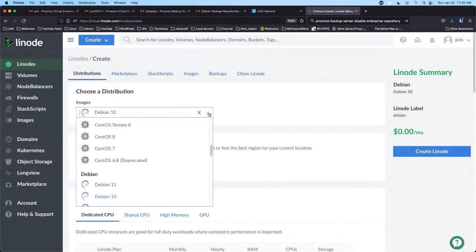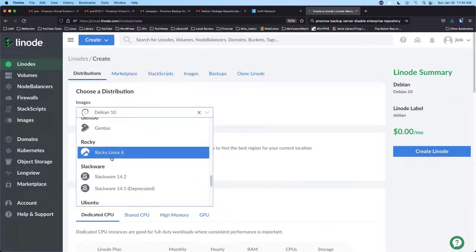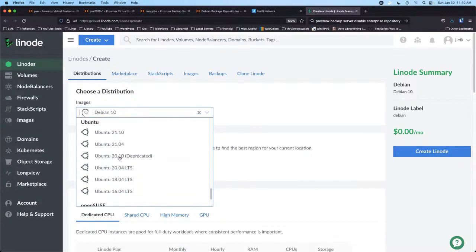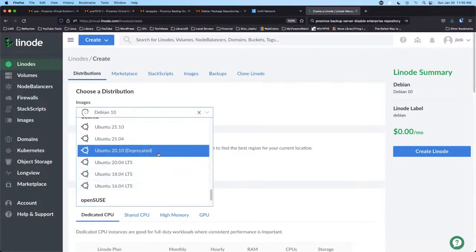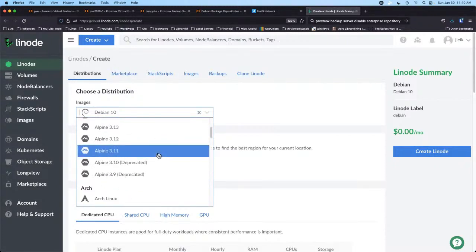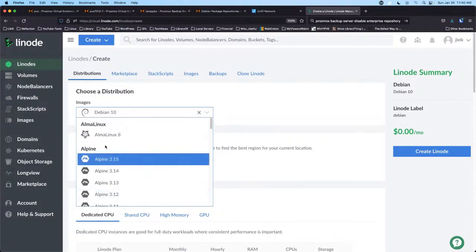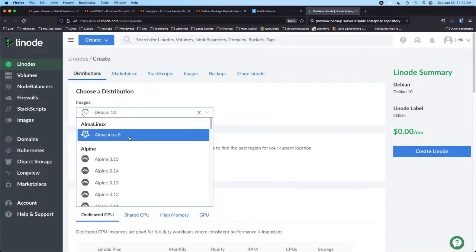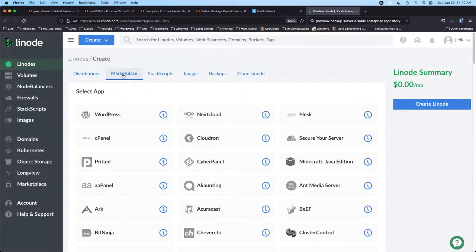So we've got distributions, and they've got a good number in this list, including Rocky Linux, which is one of the replacements for CentOS. There's Ubuntu going back to 16.04 LTS. OpenSUSE. And for you people that really want to be elite, they've even got Arch. And there's AlmaLinux, which is one of the other replacements for CentOS.